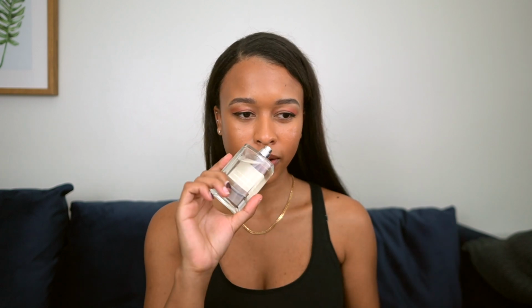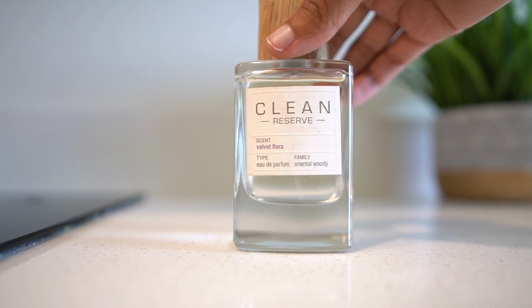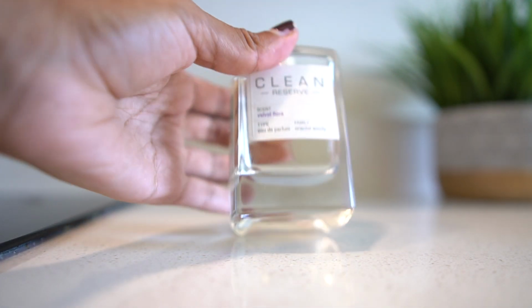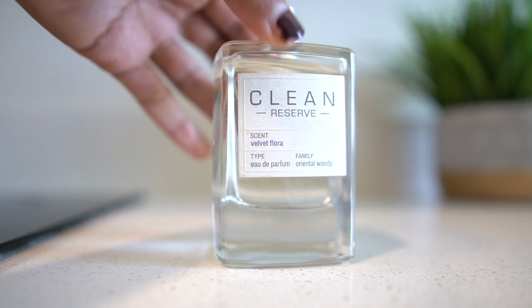My next gift idea is perfume. I really like clean beauty. You can find them at Sephora, and their products smell really, really good. It comes in a glass bottle, which I know most perfume does, but also when you buy the box, it comes wrapped in what looks like plastic, but it's actually not plastic.